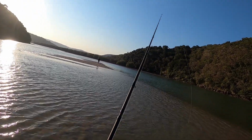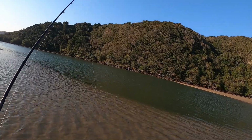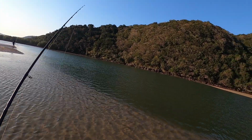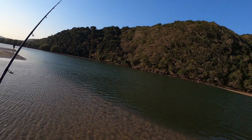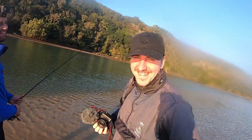I'm looking straight into the sun there, so yeah, pretty cool that we checked a diamond ray right here. Quite a big fish, looked like a 40 kilo diamond ray, right against the side here. So I mean, anything can happen here. That was fun. It was a trail walk.